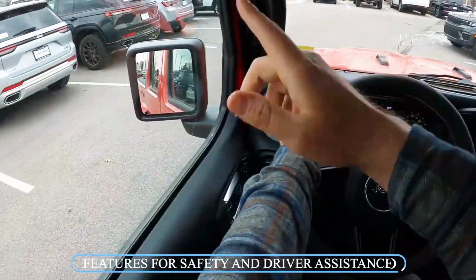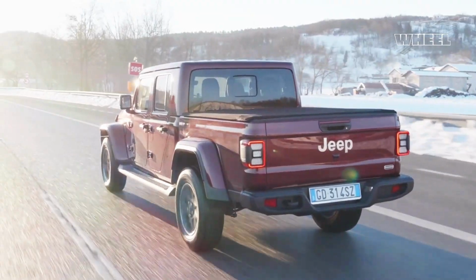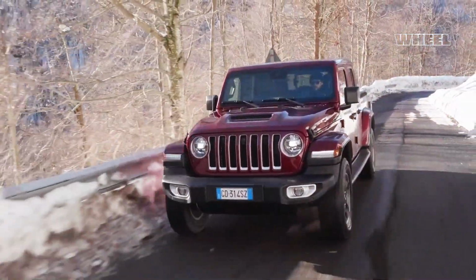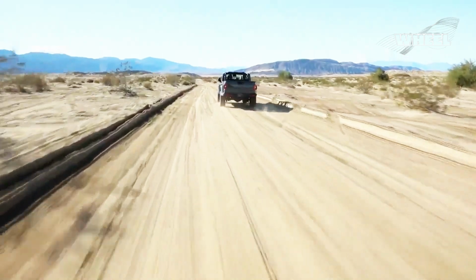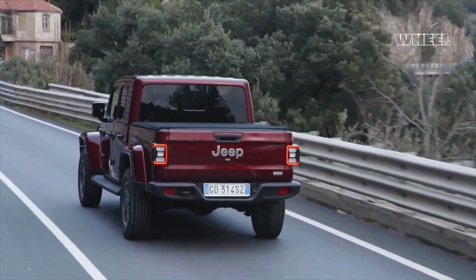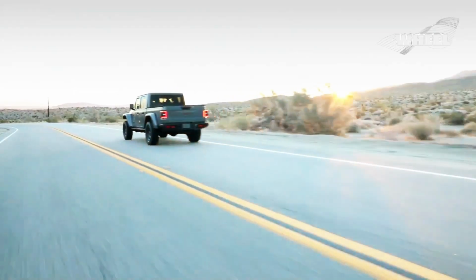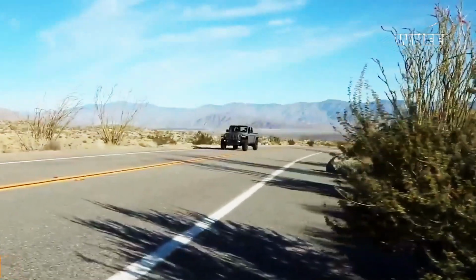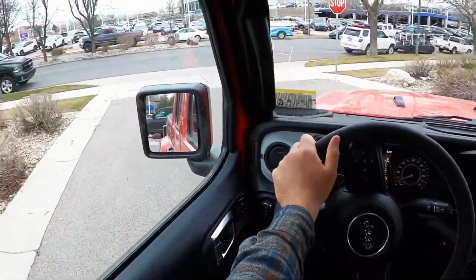Features for safety and driver assistance. While the Jeep truck has a limited selection of driver assistance technologies, it still has more options than some of its rivals. For 2024, Jeep will include side curtain airbags as standard equipment for both first and second-row passengers. Unfortunately, many of the usual safety features found on the Sport S and higher-level trims are still absent from the base Sport trim. A helpful front-facing camera on the Rubicon model is helpful while forging trails or crawling over obstacles.